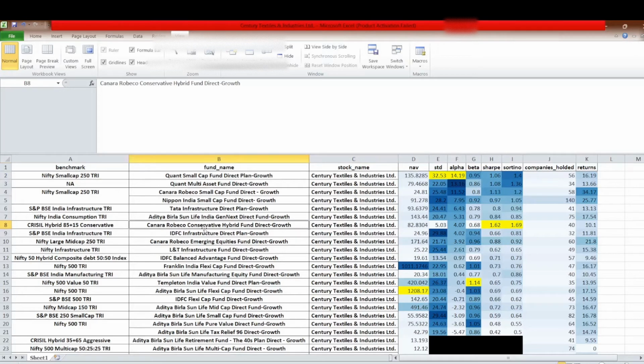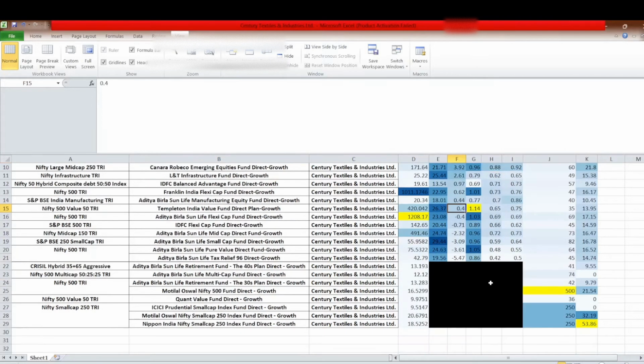And taking Canara Robeco Conservative Hybrid Fund, it has a good Sharpe and Sortino ratio. And the Aditya Birla Sun Life FlexiCap Fund has the 1208. We have seen previously for the Metropolis as well, this fund has come into the picture. And Templeton India Value has the highest beta, 1.14, which is not a good sign. And moving on, the same Nifty 500 TRI, we have the Motilal Oswal Nifty 500. The highest return is Nippon India Nifty Small Cap 250, 53%. The NAV value is 18 for it.